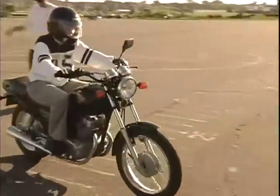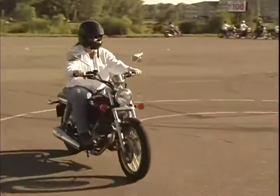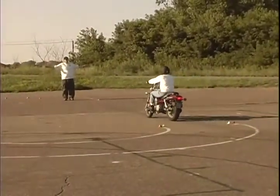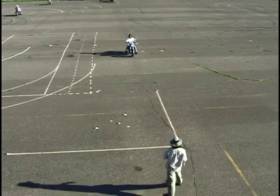After stopping, they have to negotiate a sharp, low-speed turn and do it all over again on the other side of the range. This is a life-saving maneuver, so it's worth practicing often.